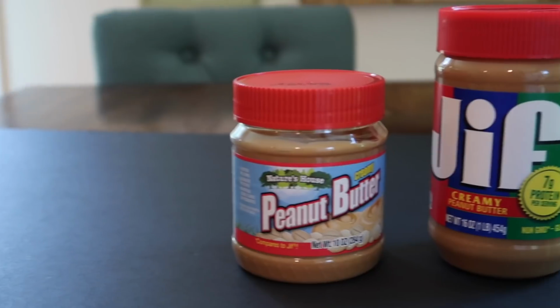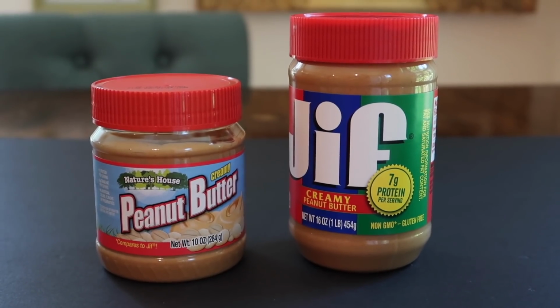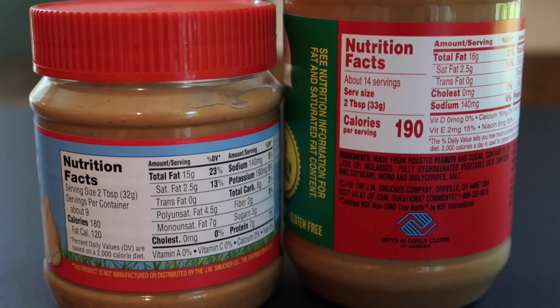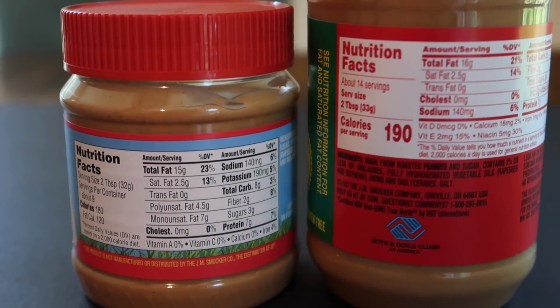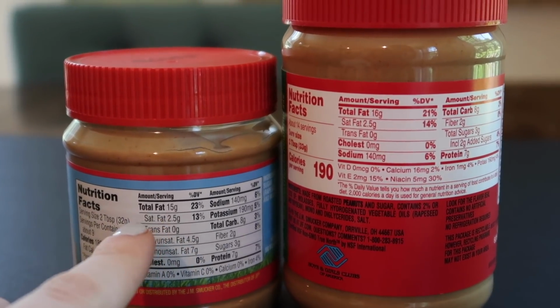Last but not least, we are going to look at peanut butter. We have Jif Peanut Butter, and then we have Nature's House Peanut Butter, which actually says on the label that it compares to Jif. And if you actually turn around and look at the nutritional facts and the ingredients, they are almost totally identical. The ingredients are exactly the same. I feel like Nature's House maybe was just like, what's Jif got going on in here? And they just mixed up the same thing.